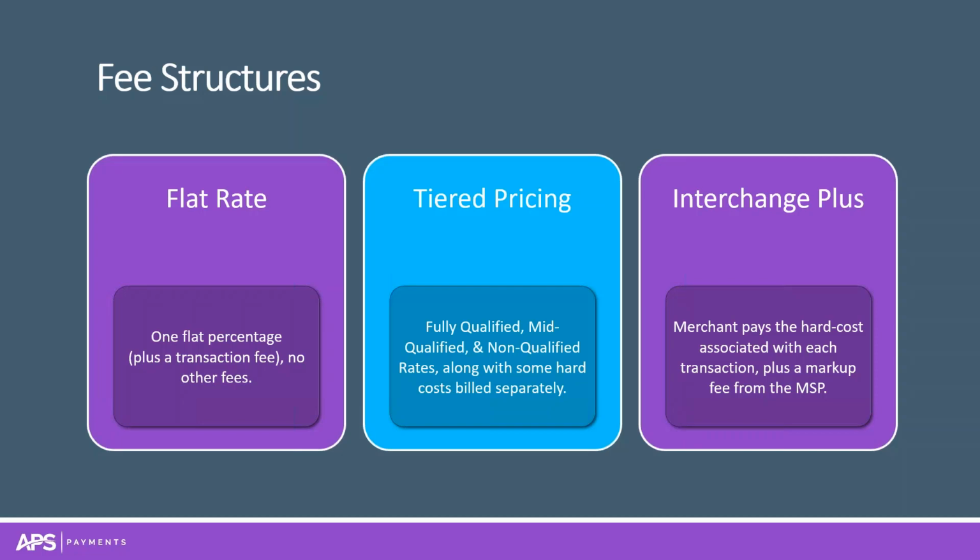So please keep an eye out for any flat rates. Then there's tiered pricing. Tiered pricing is where the processor will qualify the transactions in 3 different brackets: fully, mid, and non-qualified. Now, the setback here is that the criteria behind qualifying the transactions is made solely by the processor.